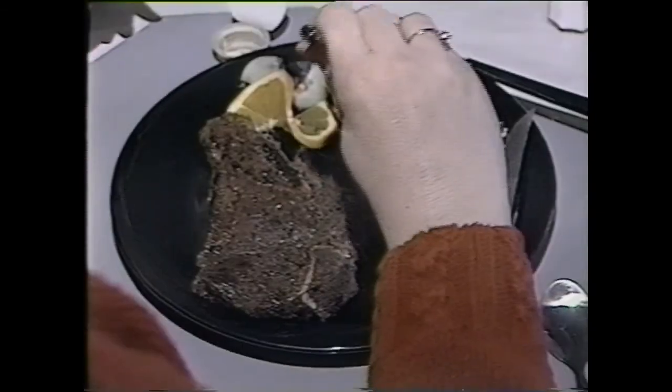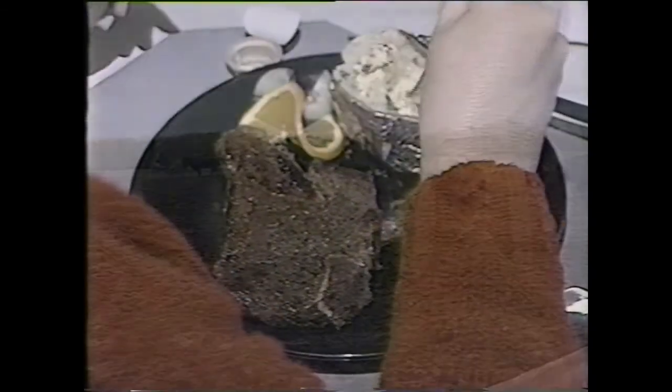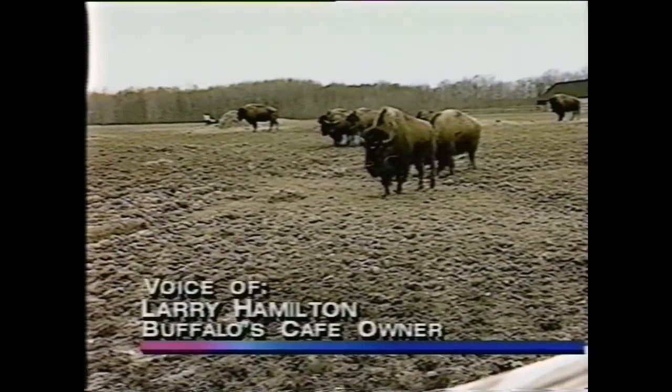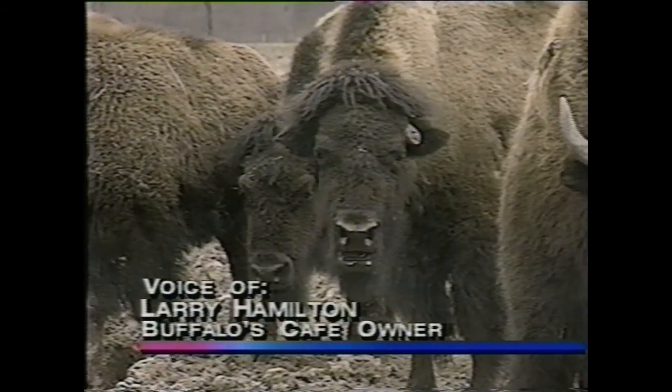Speaking of eating, just east of Norwalk is the town of Wakeman and a brand new restaurant called Buffalo's Cafe. And as the name implies, buffalo is the main item on the menu. Owners Larry and Kim Hamilton raise buffalo, or American bison, on their nearby farm. We have 16 right now. We're expecting 8 calves around late June.